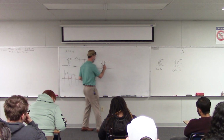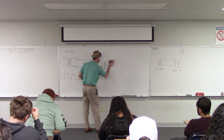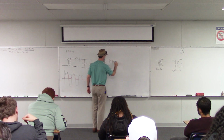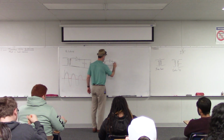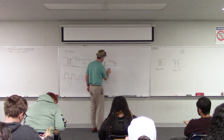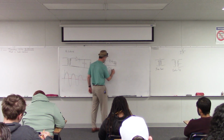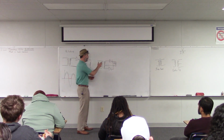Center tap, exactly. So we had that center tap there. We still had our diode up here. And then our load was over here. And we had a capacitor in parallel. But for the full wave, we had another diode down there, and then it came around there like that.